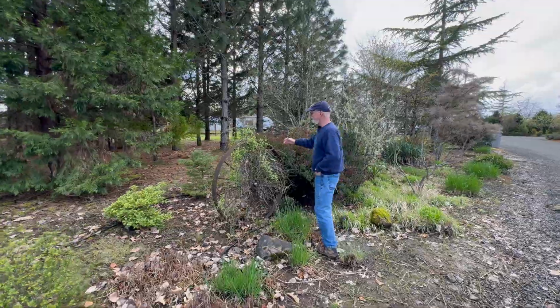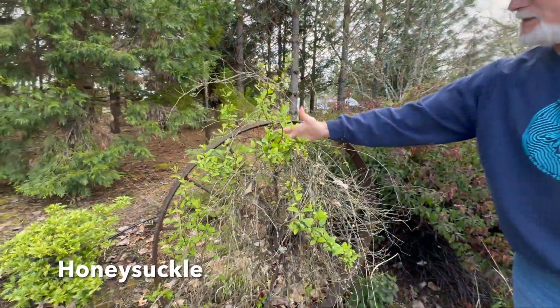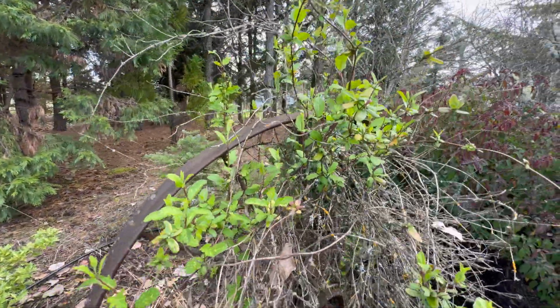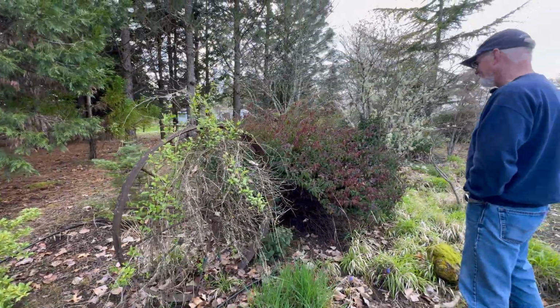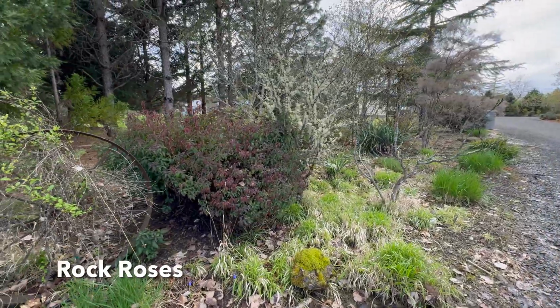Speaking of durable, honeysuckles, all the honeysuckles are successful in this area. Pleasant, fragrant flowers. This nice little one has been trained into this antique wagon wheel. Makes a nice presentation for it. Some more very hardy rock roses out here.